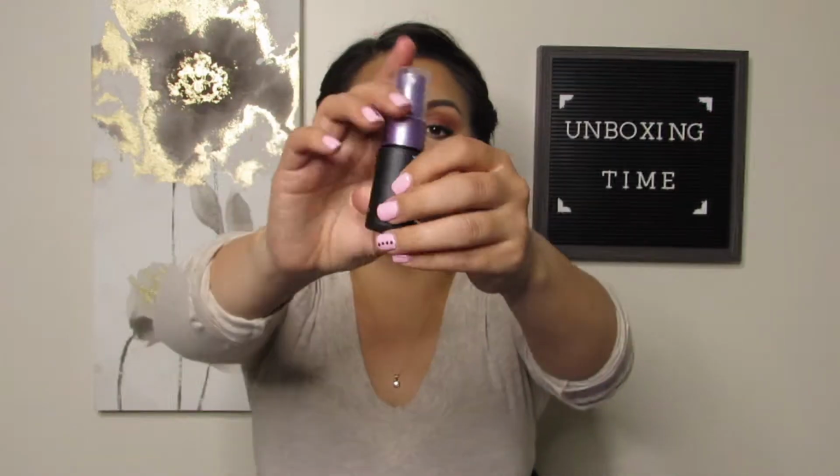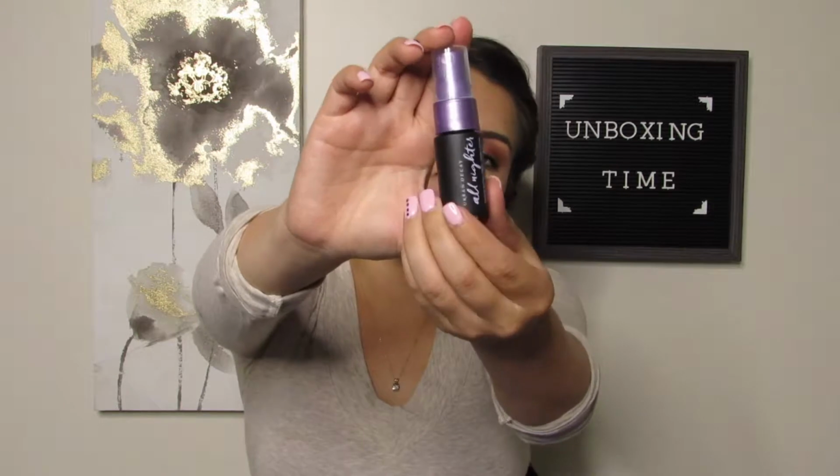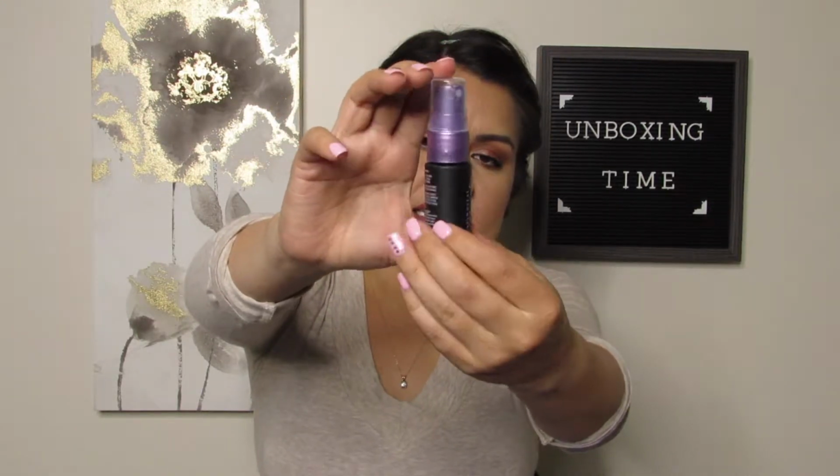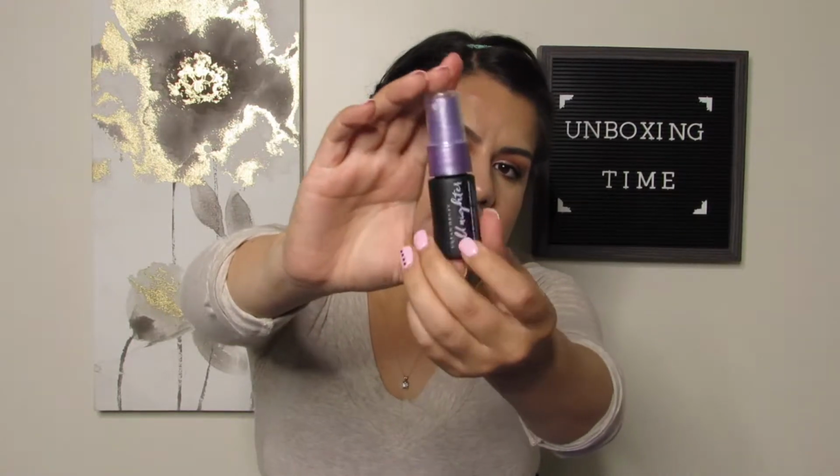And honestly, I have been using the Urban Decay setting spray for I don't know how long. It's been years. This is pretty much the one that I have used, I guess I can say, ever since I started using setting sprays, because this one does not make my skin oily, and it does help my makeup stay a lot longer than any of the other ones. So it's just a small tiny little spray bottle, but like I said, I already know that I'm going to like this one because I already used it.